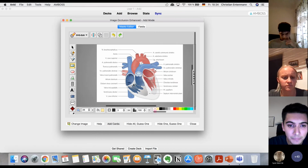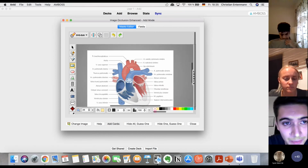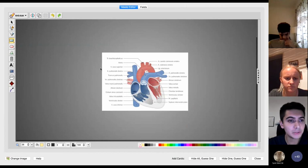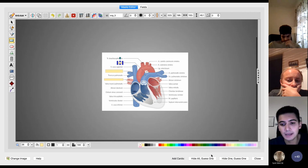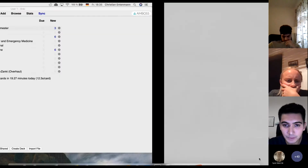Yes, here basically. So this is an add-on that you can get for Anki, and this is called image occlusion. And what you're going to do here is, with that simple field, you can put some bars here, and then you can quiz yourself with flashcards later on. And you can see 3 cards were just added.